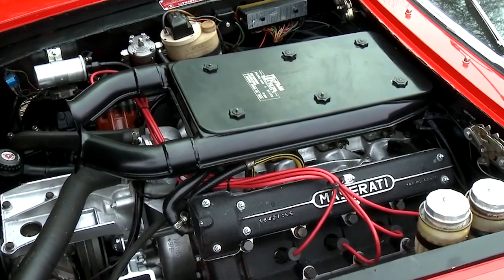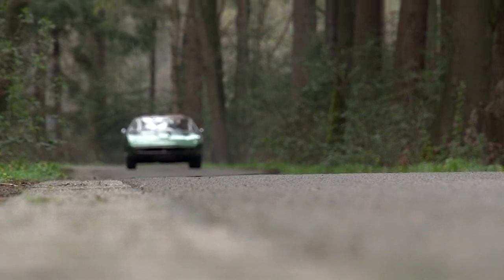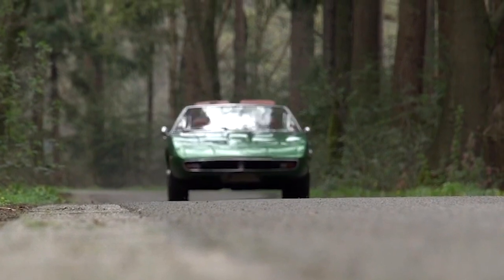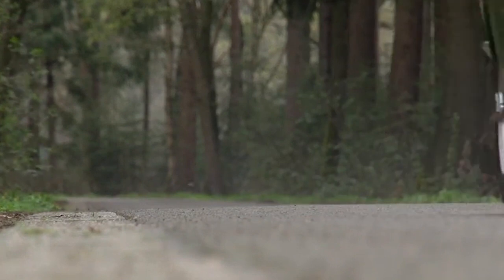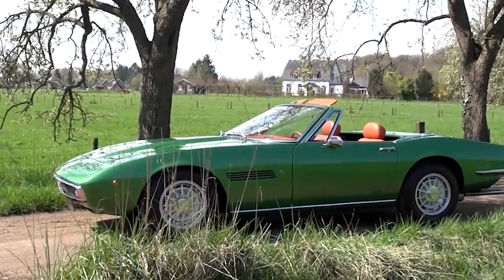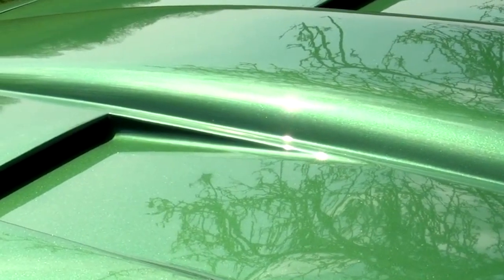The Ghibli Spider was capable of reaching speeds of 250 km per hour in its 4.7 form. The new V8 engine was added to the Spider right away in 1973, and the vehicles that had it were designated as Ghibli Spider SSs. It was one of the most sought-after production vehicles in the world at the time, with 335 horsepower and a top speed of 270 km per hour, 169 miles per hour, to match its dazzling aesthetics.